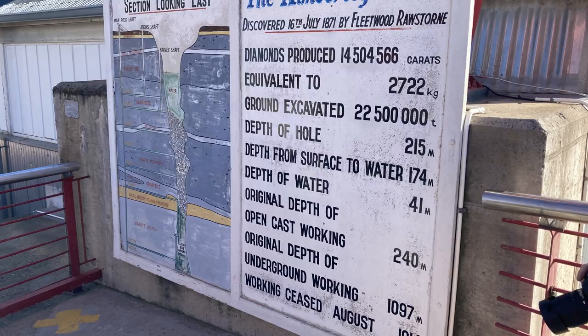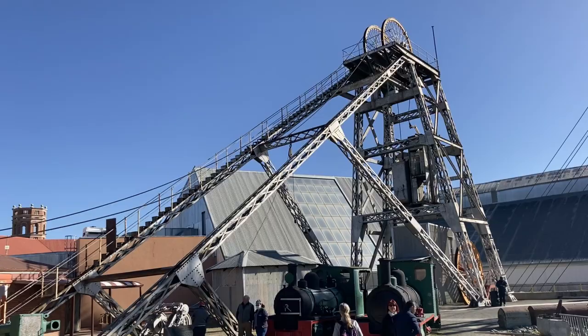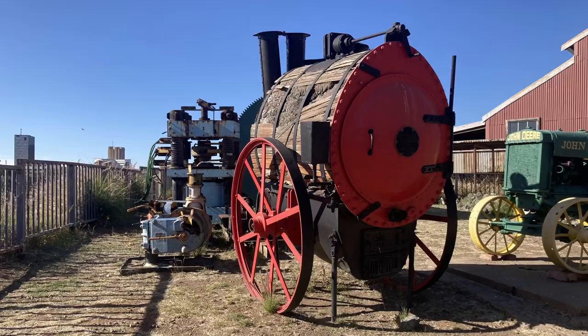The mining towers, still standing, leave a testament of what happened here, surviving wars and politics. Around the towers, some old vehicles, this clothes washing machine, some historic John Deere tractor, and even some steam rock crushers.